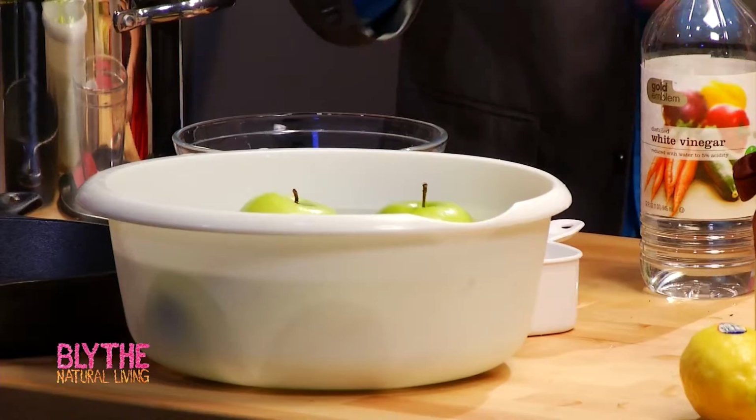I saw Crate and Barrel has this really great tub that sits in your sink and it has a little drain. And I was like, oh, that would be perfect for this. Yeah, exactly. You just wait for 10 minutes, and literally that wax film that's on top of the apple will come off. And this is excellent too for mold on berries. It takes that off as well.